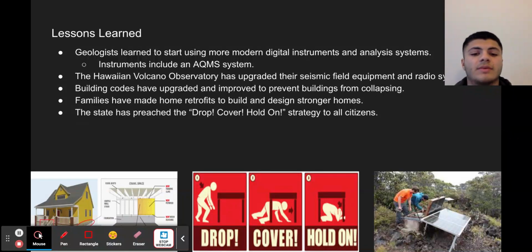And a home retrofit is when homeowners develop appropriate retrofitting designs and procure materials and hardware for seismic withstands. And the bottom left hand corner is a design plan of home retrofitting. And then the state has really preached earthquake preparedness programs to inform civilians about the necessary procedures that people would do when an earthquake happens.